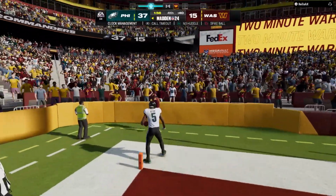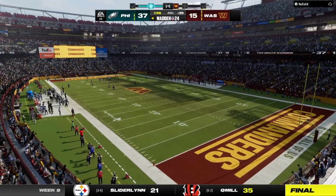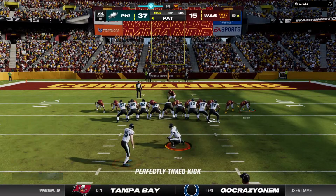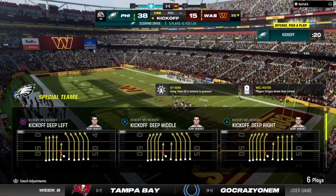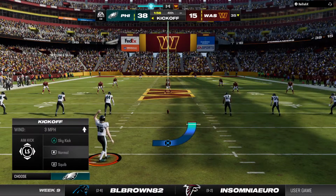And this is caught. Touchdown, Philadelphia. A great effort there with his 2nd touchdown of the afternoon. And the Eagles are poised to move to 8-0 as they extend their lead even further. Extra point right down the middle. And that pushes the lead up to 23.